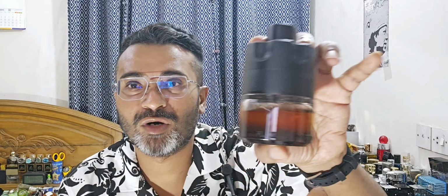Okay, I got also Azzaro the Most Wanted, the EDP. I think this is EDP Intense or something. Yeah, the black bottle. This is very sweet and also lavender, nice perfume. But my absolute favorite was this one, Azzaro the Most Wanted Perfume. I think that's the name.